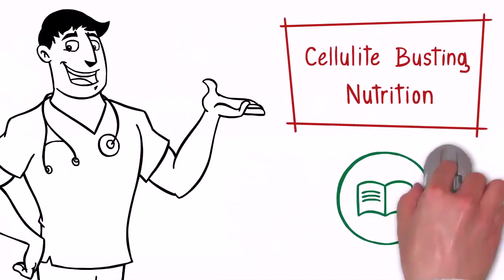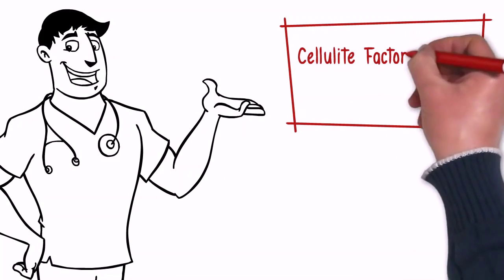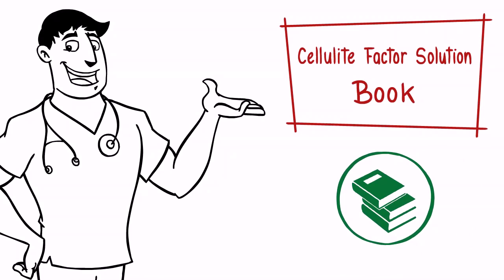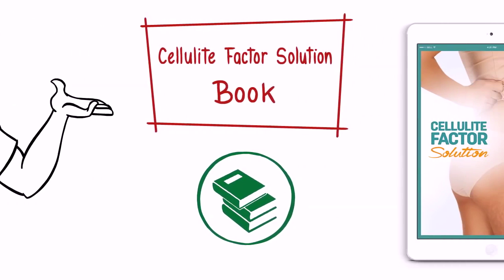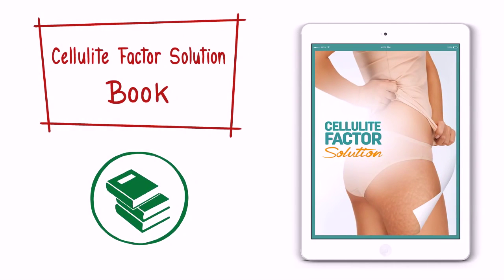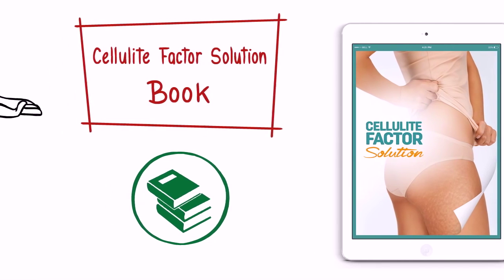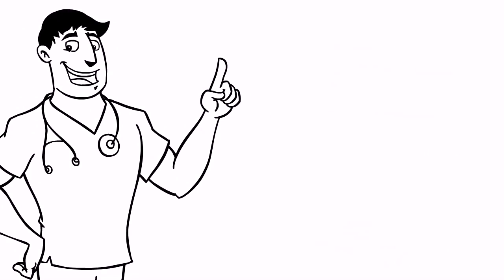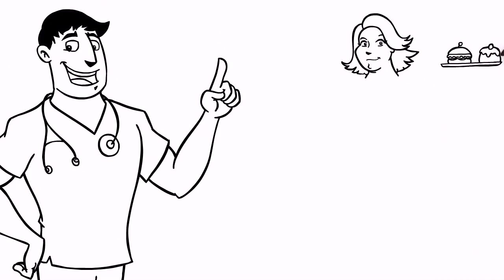You'll also get the Cellulite Factor Solution book, where I go in-depth about other cellulite treatments that work, that don't work, and what can work when you know the Cellulite Factor Solution. I shatter every single myth and expose all the cosmetic scams, so you're armed with the real truth about cellulite. But that's definitely not all. It's one thing to know what foods you can and can't eat.